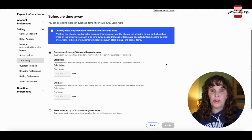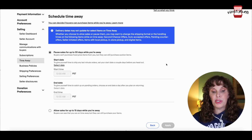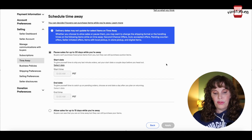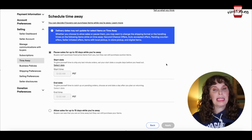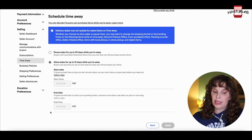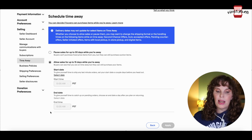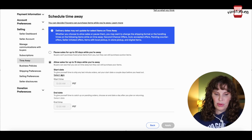And then eBay gives you two different options. You can either pause sales for up to 30 days, but if you don't want to completely put your store on hold, if you want to continue making sales, they also have this option, which is down here at the bottom, that is allow sales for up to 15 days. Now, if you're going to be on vacation for more than 15 days, that isn't really an option. You have to actually pause your sales. But since we were only gone for like 10 days, this is the option that we selected.